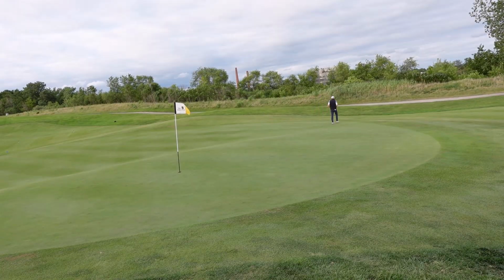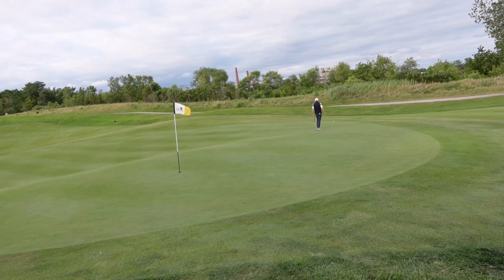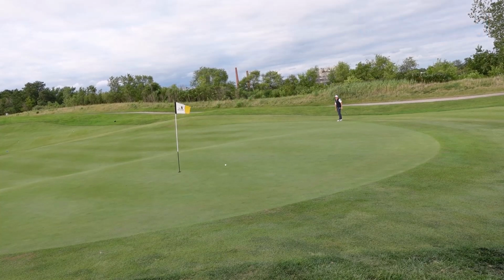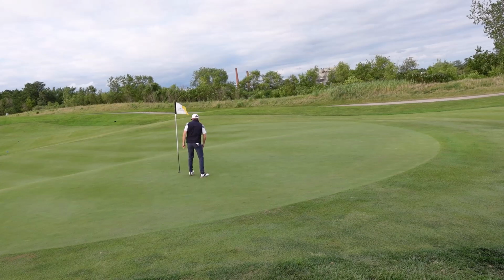13, 14, 15, 16. We need to go about to here. And then from here, it's gonna trundle over. So about 60 feet. Get there. Pretty good lag putt. Perfect. Par.